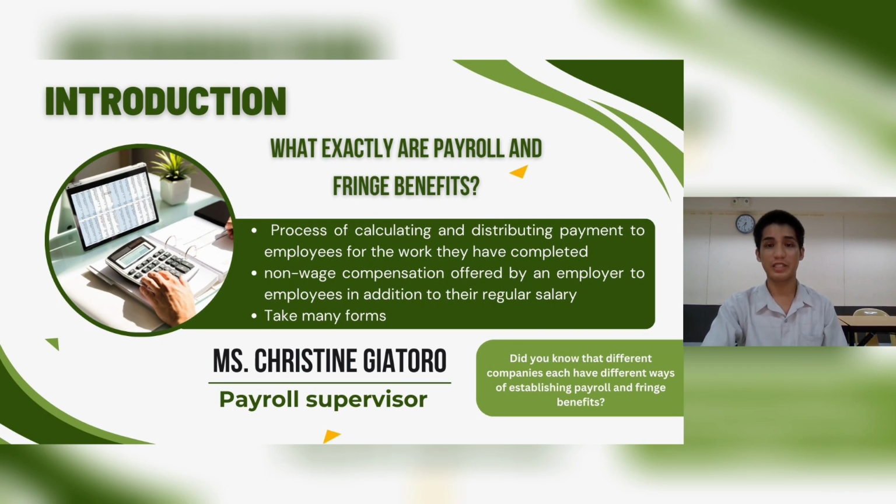Compensation. It's more than just numbers on a paycheck. It's the sum of an employee's financial and non-financial benefits. In this report, let's delve into the world of payroll and fringe benefits. But before we do that, let's start with the basics. What exactly are payroll and fringe benefits?